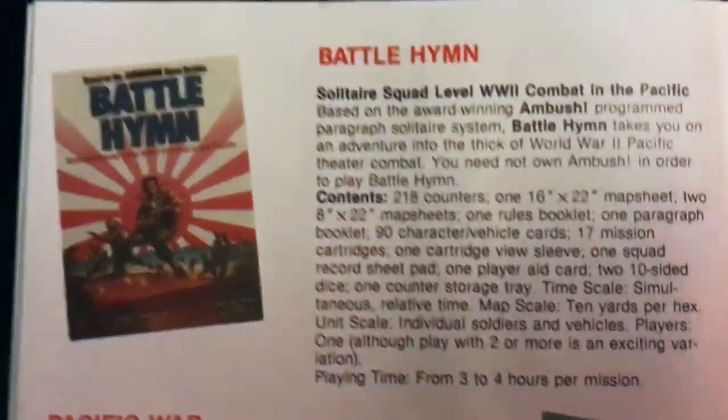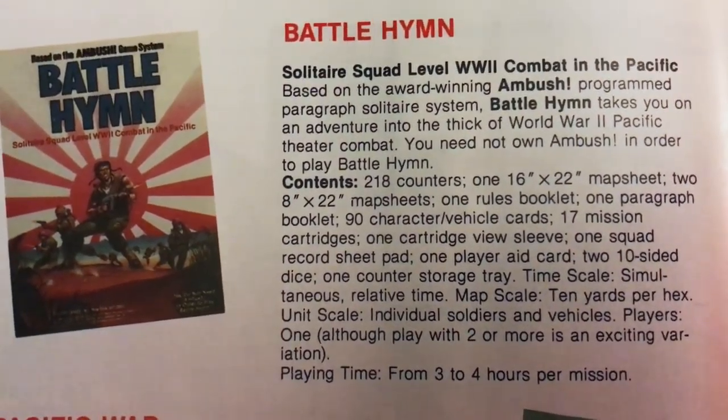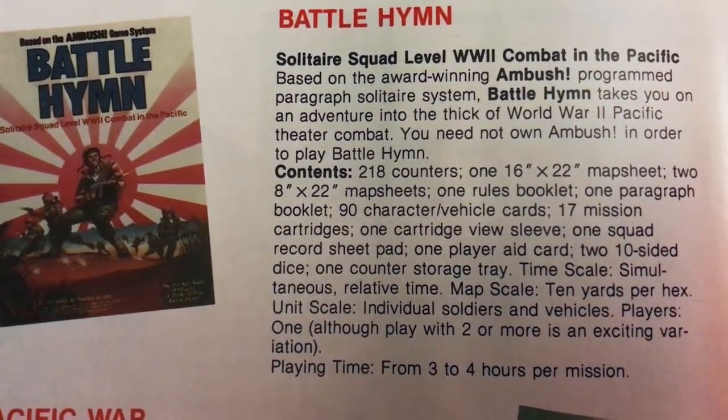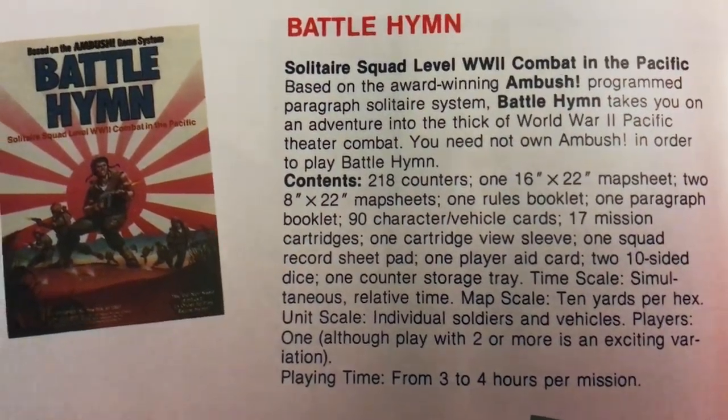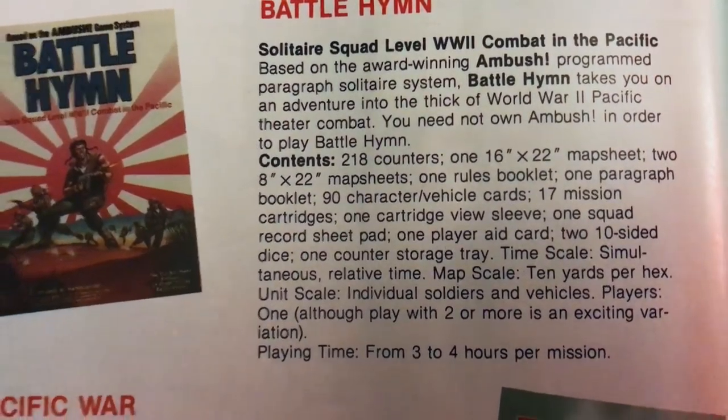And Battle Hymn, a game I have not played but want to try to get. Squad-level World War II combat in the Pacific. Based on the award-winning Ambush program Paragraph Solitaire system, Battle Hymn takes you on an adventure into the thick of World War II Pacific theater combat. You need not own Ambush in order to play Battle Hymn. It tells you what you get.